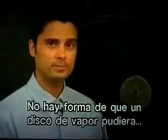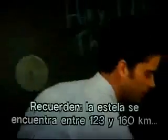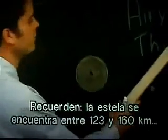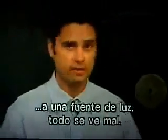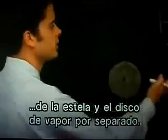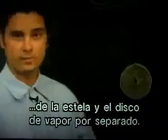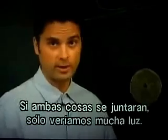But there's no way that an airy disk could appear to pass behind. And remember, in the tether incident, we have the tether, which is over 77 to 100 miles away, and we saw the disk going behind it. They were not going in front of it. Once the camera lens is completely out of focus on a light source, all the light is out of focus. So there's no way you would get a sharp line on the tether and then get an airy disk separate from that. And if the two fused together, you would just get a lot of blurry light.